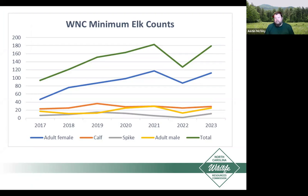By surveying the whole entire area with those random transects, not only did we capture the elk that we knew about, but we also captured elk that we didn't know about. And what that did was give us some confidence that we knew where most of the elk were, and we had really good population estimates.